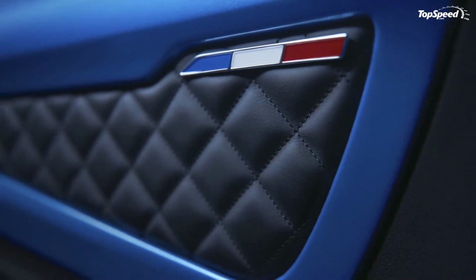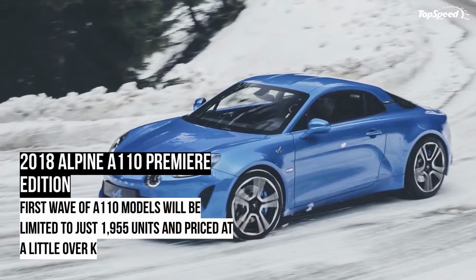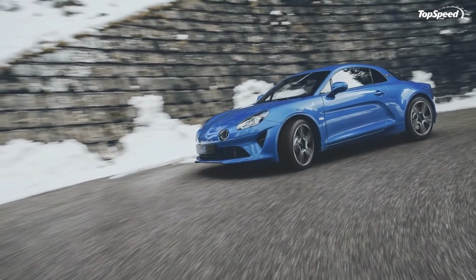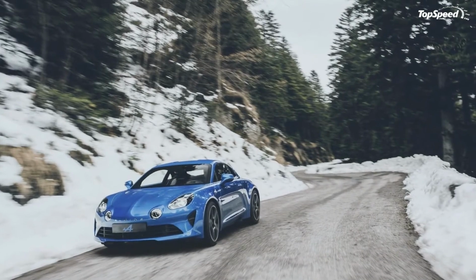Like the A110 Premiere Edition, the 4C Launch Edition featured a number of exterior colors, specifically Alpha Red and Carrara White. It also came with a carbon fiber aerodynamic body kit made up of a front and rear spoilers, side mirror covers, and a rear aluminum diffuser with a dark finish.